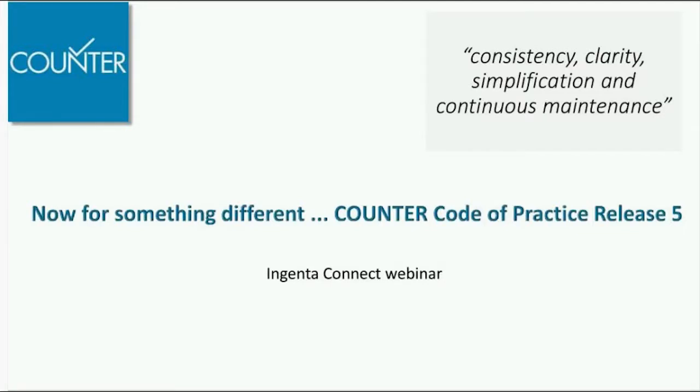In the webinar today, Lorraine will explain why the new code of practice is necessary, the main features and how they differ from the current release, the consultation feedback and how it's been addressed, and finally, the timeline for implementation and support for publishers and libraries.